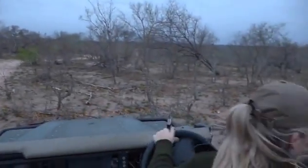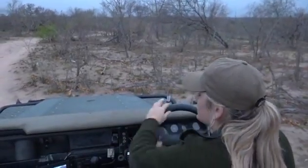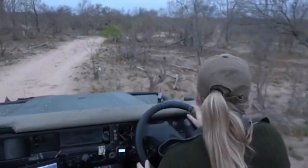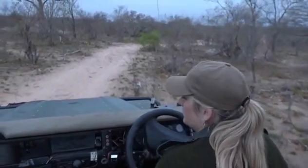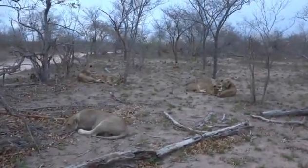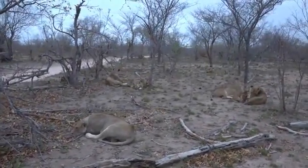Yeah, there's lots of zebra tracks around here, so perhaps that's what they were interested in last night. They were trying to pick up on where this herd of zebra went to. Hello, Amber Eyes. There we go, that's nice. Now we can see them all.